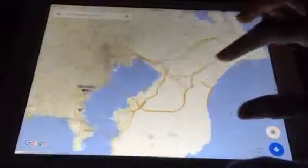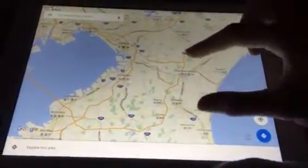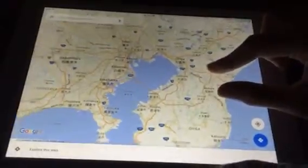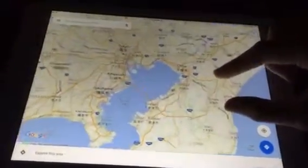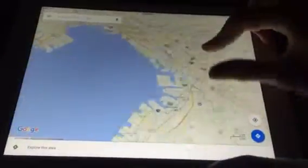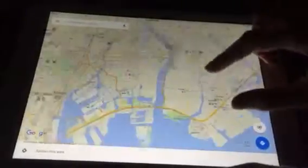Here's Japan. American Airlines is operating a new direct flight, which just started last month, from LA to Tokyo, but this flight doesn't go to Narita. It goes to Haneda, right near Tokyo.